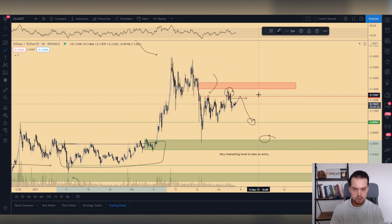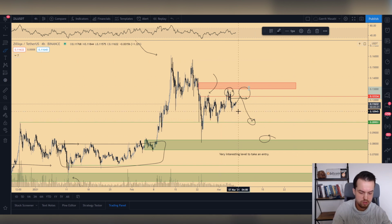So at this stage, the critical areas for Zilliqa are found here. Next to that, we're just in a very sideways corrective period, in which not much is happening in the market in general. So those are the levels we have to watch on Zilliqa before it can start running to 33 cents.